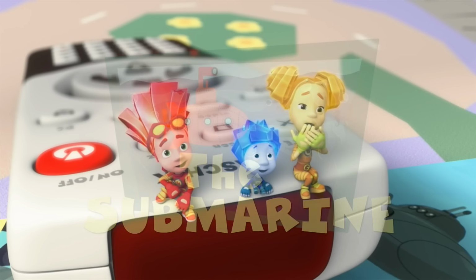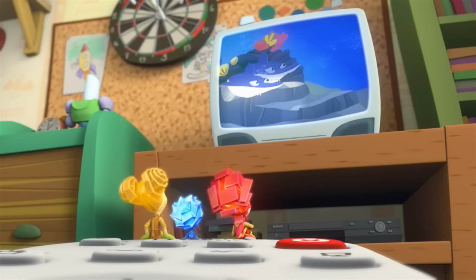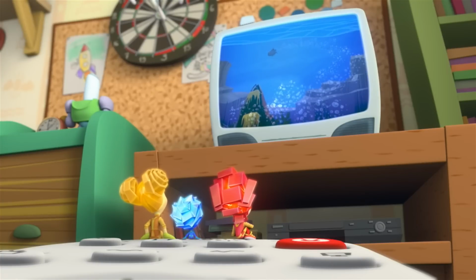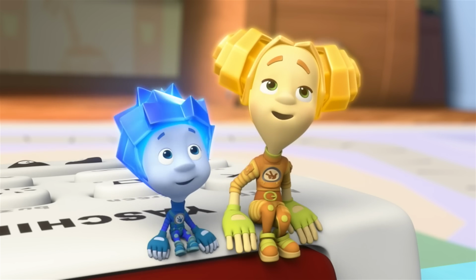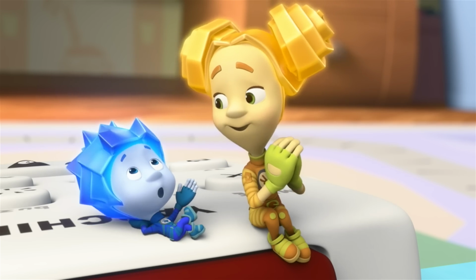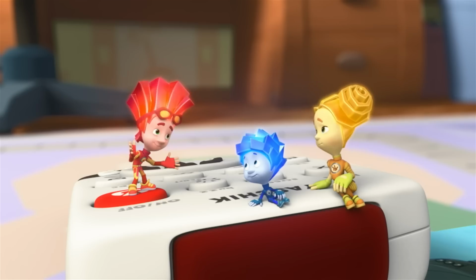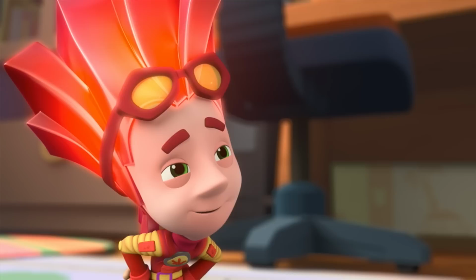The submarine disappeared into the ocean deep, leaving the vicious sharks high and dry. That cartoon was super. Splendid! I wish we had a submarine too. What do you say we make one? But we don't know anything about building a submarine. What makes you say that?